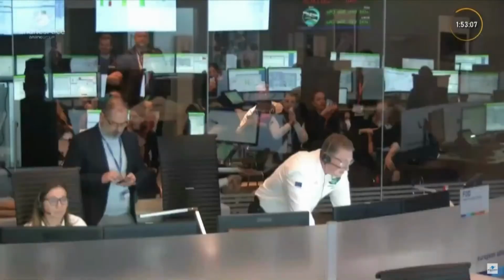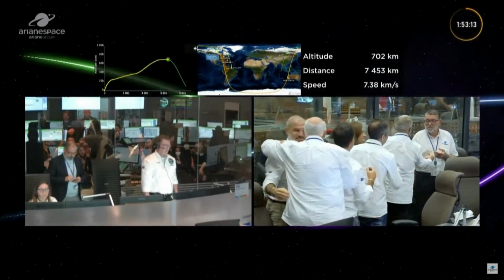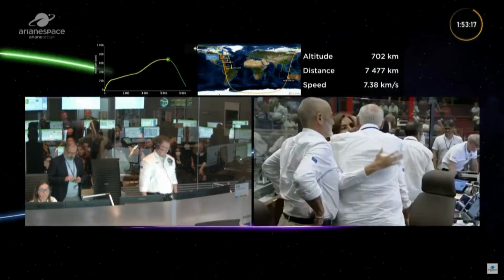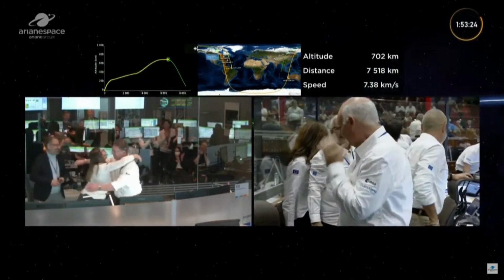The teams here will now be very, very focused because for the last hour and 50 minutes or so we've been passengers on Vega C. Now our job starts and we have to start looking at the satellite. We'll be looking at how healthy it is and trying to work out what the next steps are.